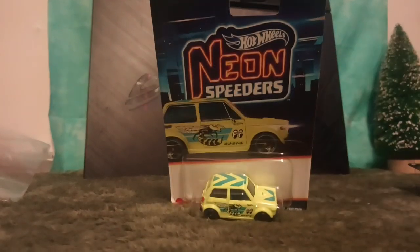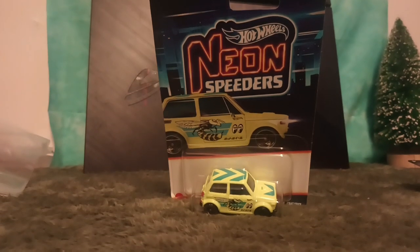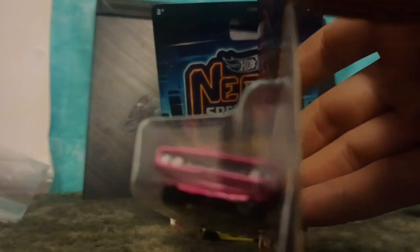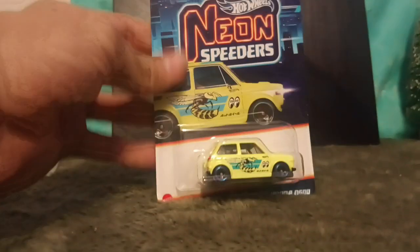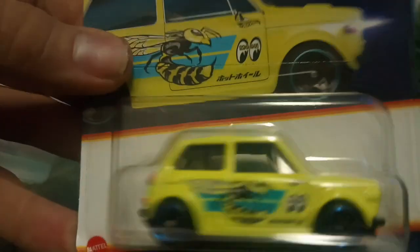I love those. And I'm wondering, because I heard they retooled the Charger, or the Challenger. Is this the retooled one? No, I believe this is the old one, because the new one looked like it had more of a detailed grille. So this is the older one. I guess for 2025, we're getting a new casting of the Challenger. And I'll check that out once I get my hands on it. But yeah, we got the Honda with Moon Eyes, which is pretty cool. I thought this one would be hard to find.